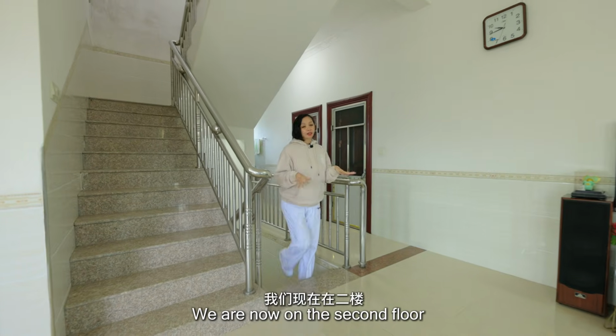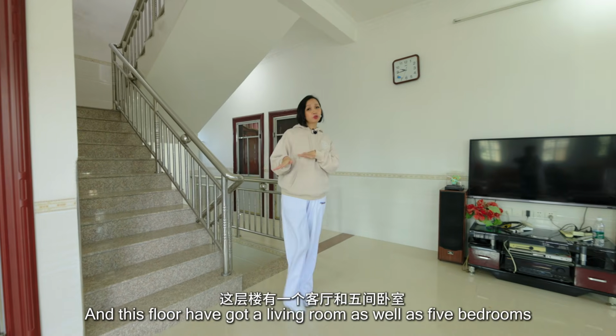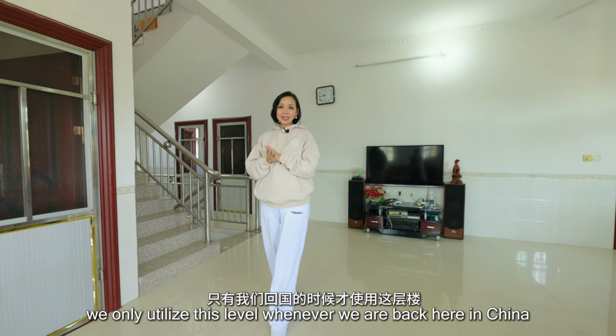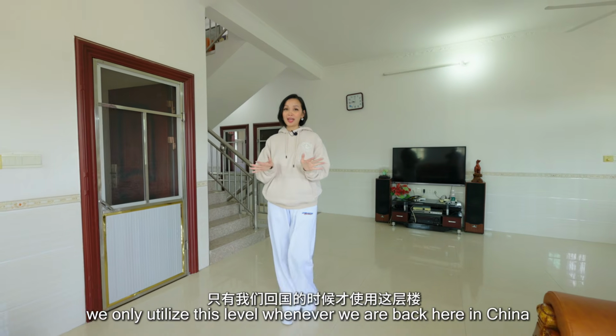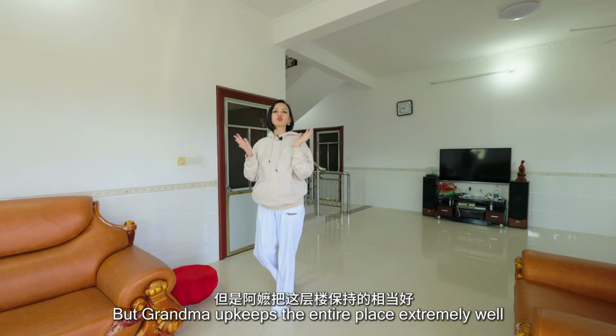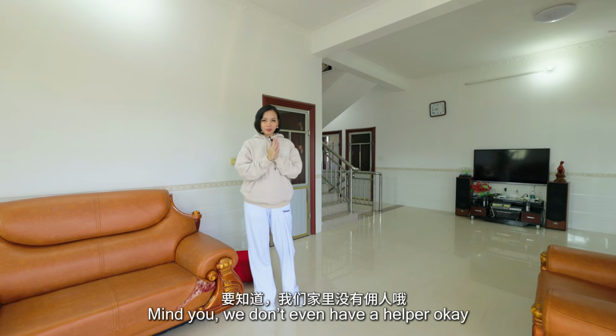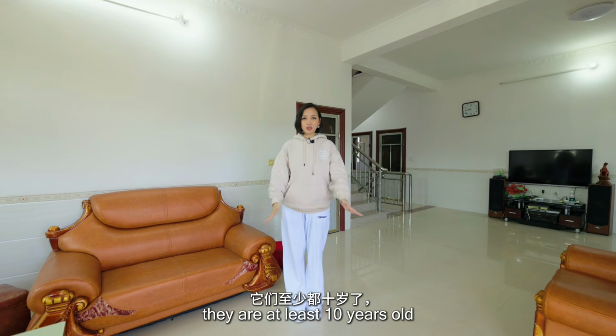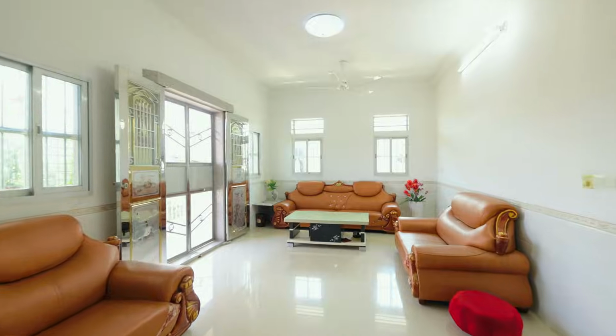We are now on the second floor, and this floor has a living room as well as 5 bedrooms. Frankly, we only utilize this level whenever we are back here in China, but Grandma upkeeps the entire place extremely well. Mind you, we don't even have a helper, okay? And look at this furniture, it's at least 10 years old but as good as new.